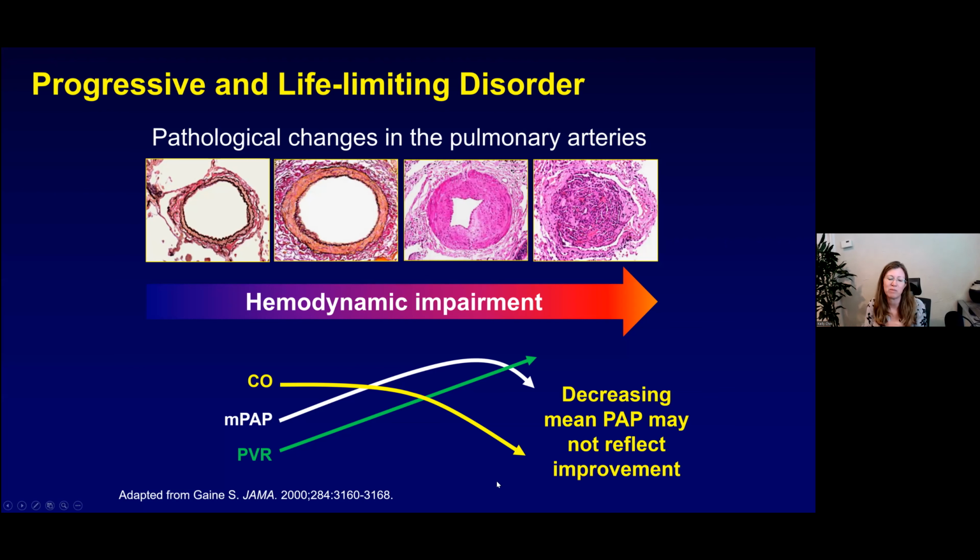There's a ton of remodeling that happens in all forms of PH, and it's highly variable. So that's why you sometimes see a patient in the cath lab who is very vasoreactive. You give them nitric oxide and they vasodilate and their PVR comes down. But you see a whole bunch of patients where it doesn't. And it's both the endothelial layer and the smooth muscle layer. It can vary from patient to patient, with some patients looking more like this.